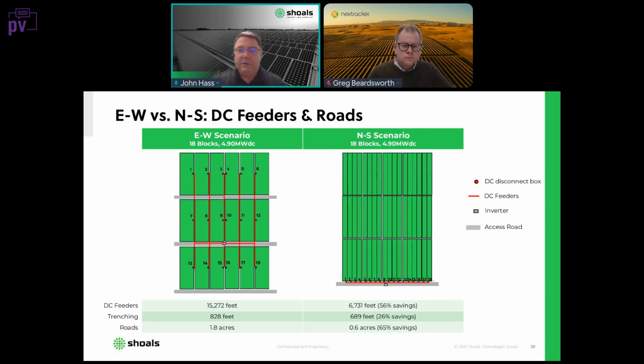And then you look at that, compare that to the version with north-south, where we're able to limit the DC feeders significantly because they're really coming off the south end of the rows in this particular case, for example. It's a significant reduction in the DC feeder lengths. There's a significant reduction in the trenching, and we've basically got a third of the requirement for road access because we have open access north-south through the trackers. Next slide.